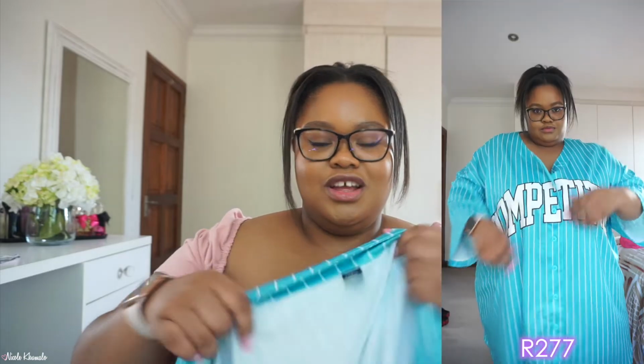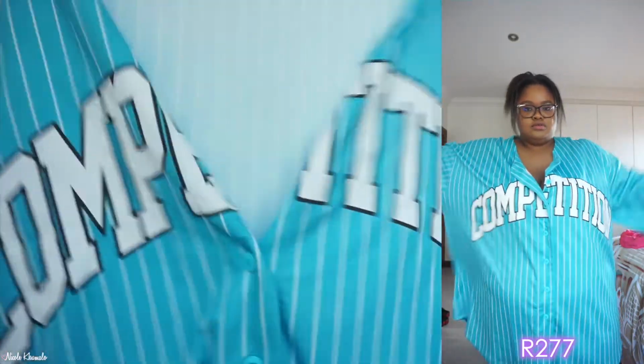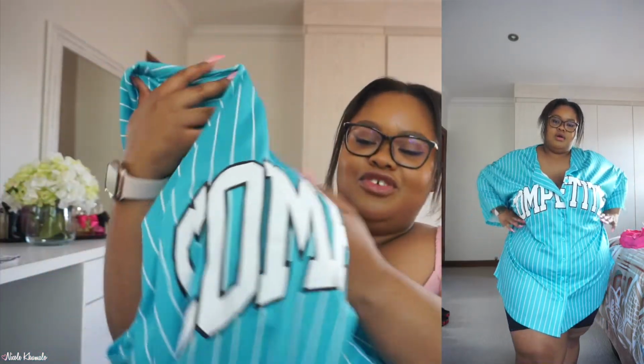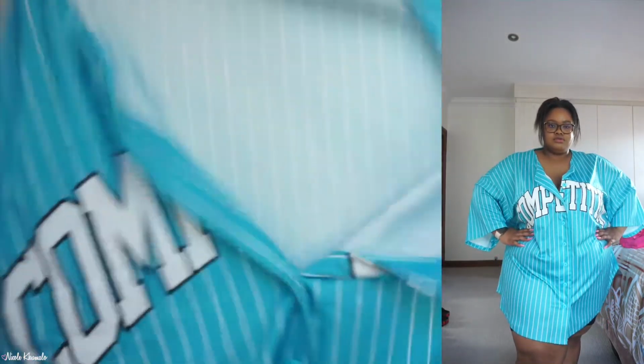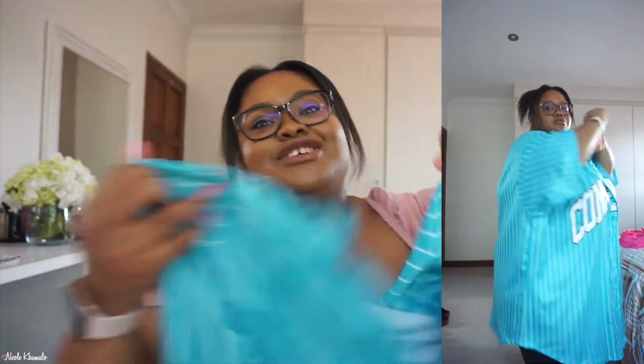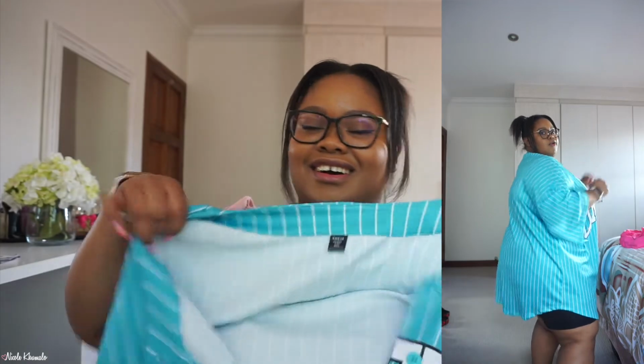Ooh! So this is the exact same shirt as that first one that I showed you. It's also in a 4XL, and it also says competition, but it's this beautiful blue. Are you kidding me? The blue that you're seeing on camera now is the exact same blue that the shirt is. It's giving Zanzibar oceans, because this is the blue of the water.